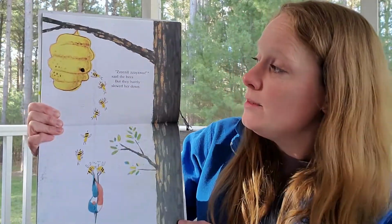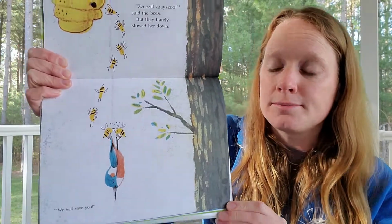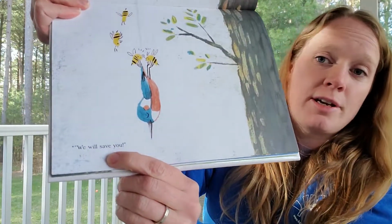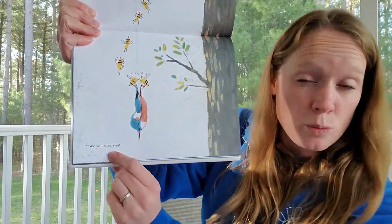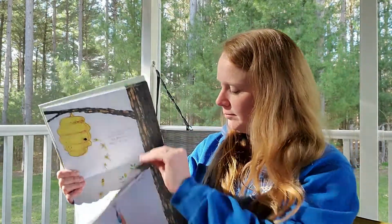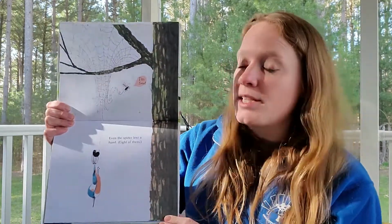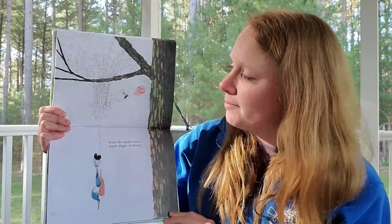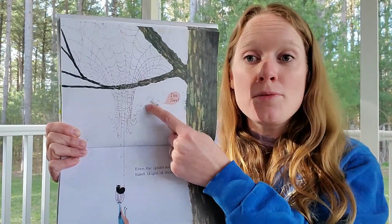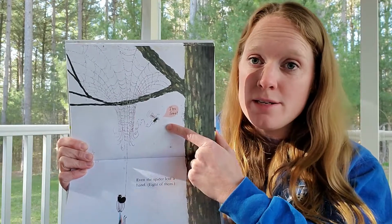Zeezel, zeezel, said the bees, but they barely slowed her down. It says down here, in case you don't speak bee, that was, we will save you. Even the spider lent a hand. All 8 of them. She broke right through the spider's web, and the fly is flying away saying, I'm free.